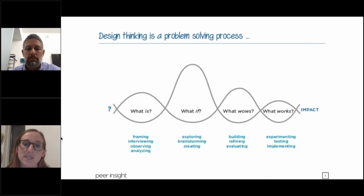But with the What Wows, it's okay, how can we refine and evaluate and build to make sure that all the What Ifs are actually things that people are wowed by and impressed by? And so this is where we start prototyping. This is where we start bringing in customers.